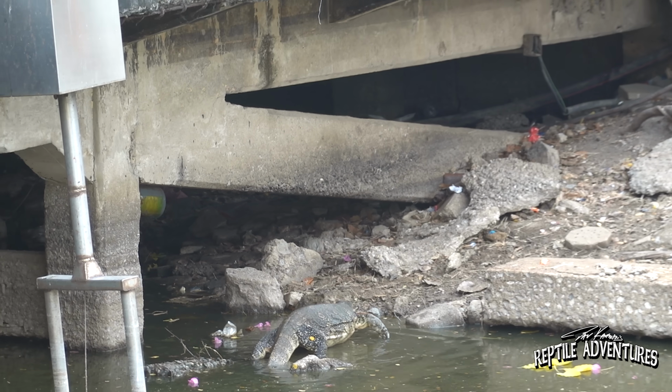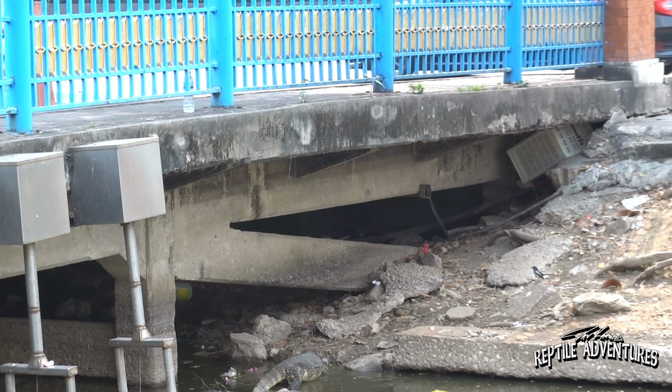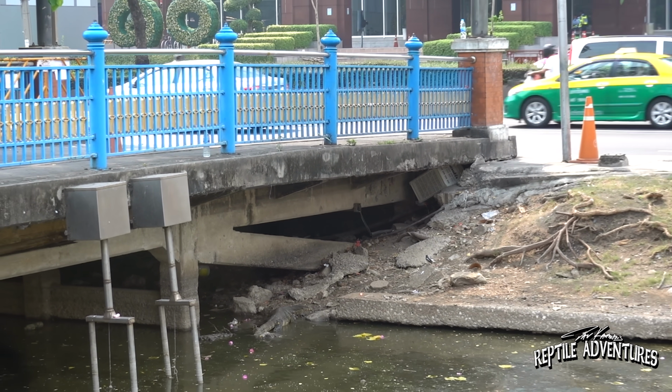So here in the middle of downtown Bangkok at this park, which is called Lumpini Park, wild Asian water monitors actually live and thrive right here in this urban environment.